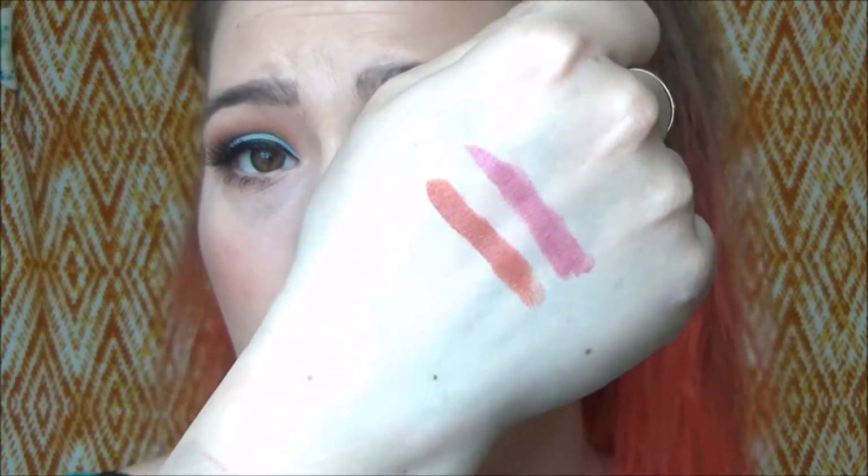Alright, so the next one I'm going to swatch, and I'm probably going to try and go light to darkest. So the next one is going to be Psych, and this is a matte shade. Ooh, this is an orangey shade. I don't think I have a shade like this in my collection. I am going to be decluttering my lippies soon, so let's apply this lipstick.